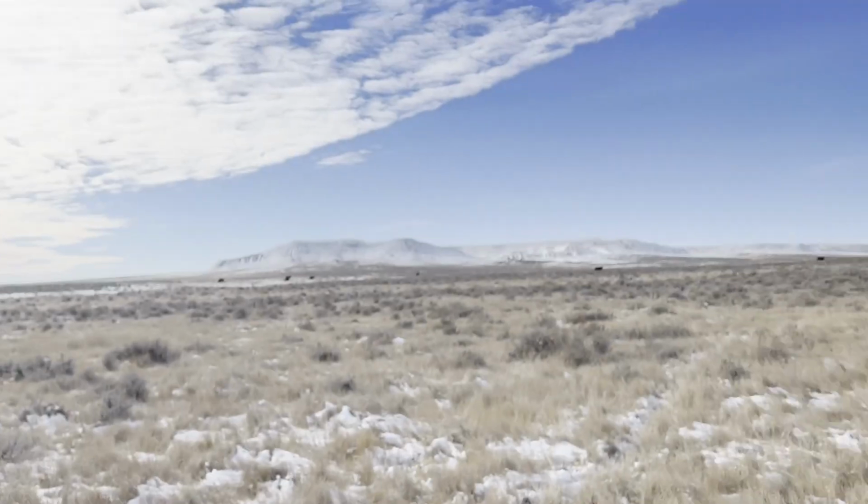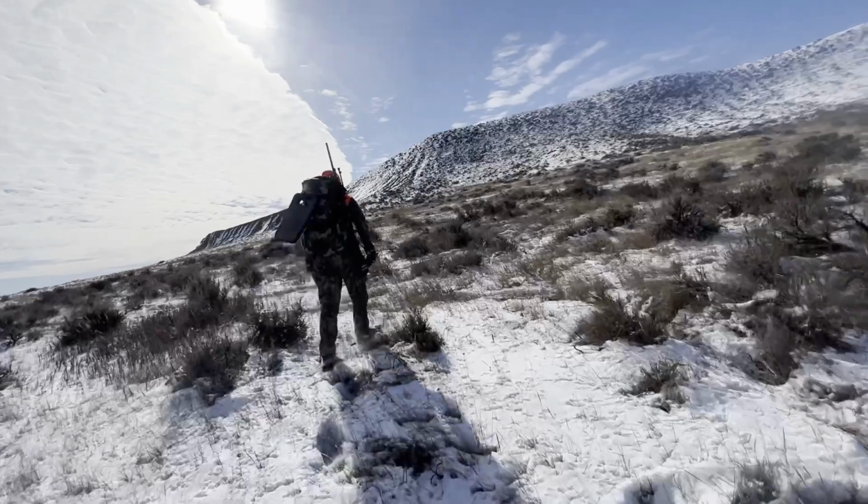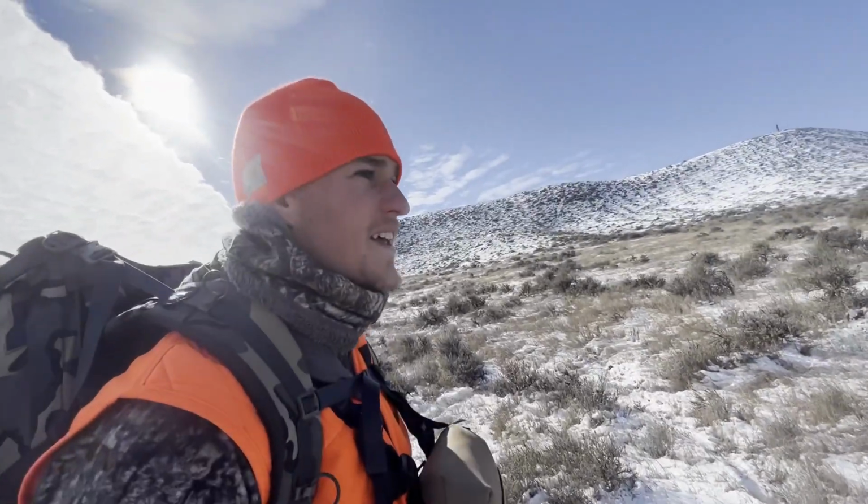That's a lot of meat right there. They're getting a little more bold, with not enough rounds to take care of them all. I'm already tired. It's a good looking hill.